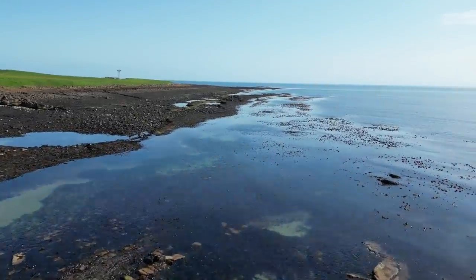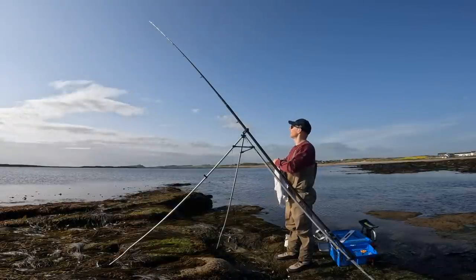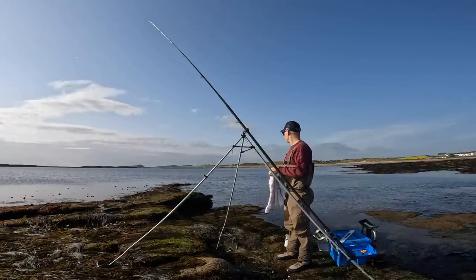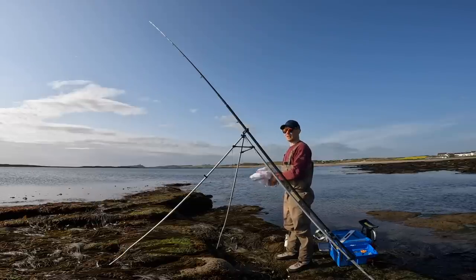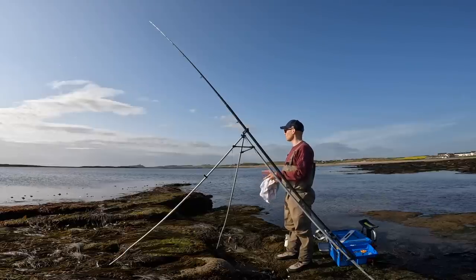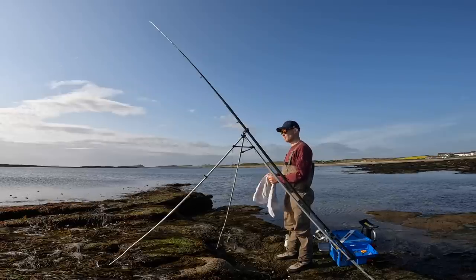So quite often you find you get your fish on the ebb. Not all the time, because as I say, when the fish are resident, they tend to just be there and feed. But definitely the ebb or a bit of the flood. Slack can be a bit quiet, like most fishing really.